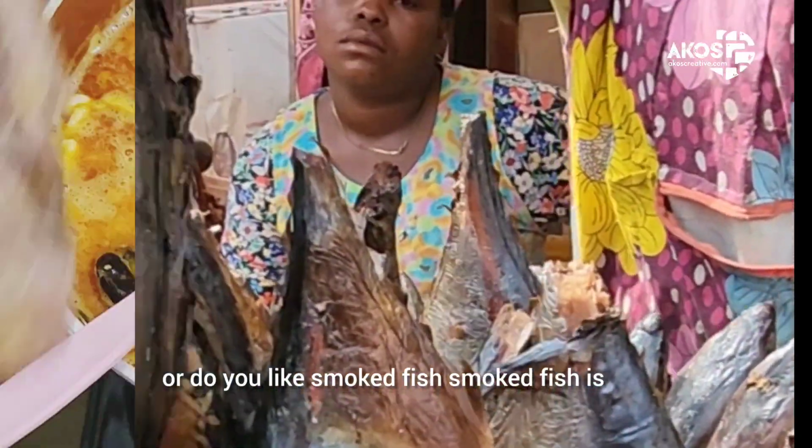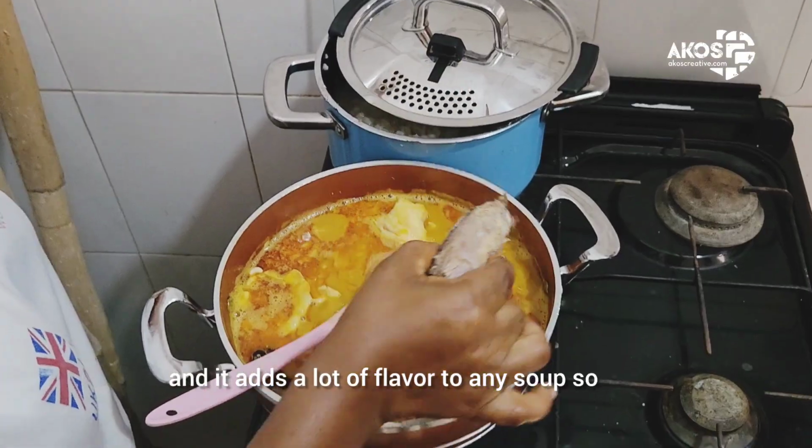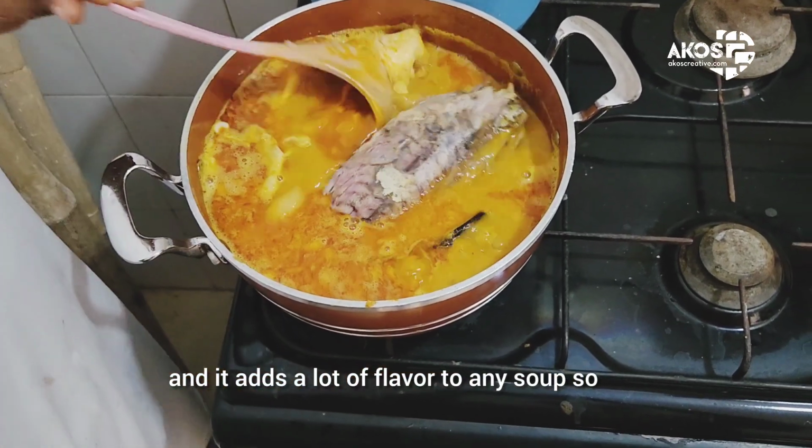Smoked fish is one of my favorites, and it adds a lot of flavor to any soup.